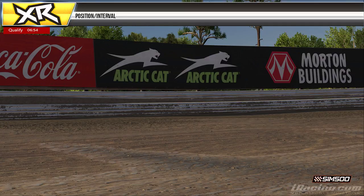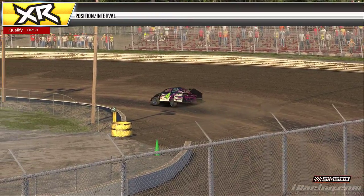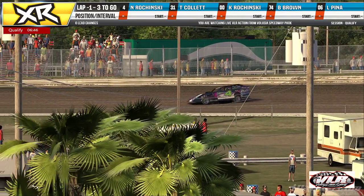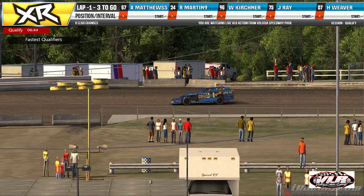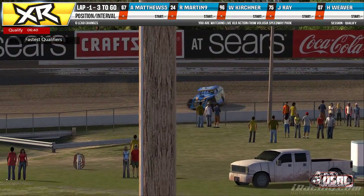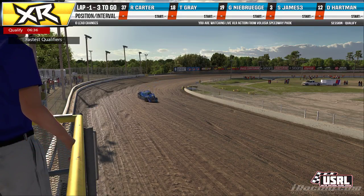Well, these boys at Volusia, let's see if we can get this thing set up for us here. They'll do a fast qualifier, as it looks like right now. Blake, I wanted to say Brett so bad, my bad.